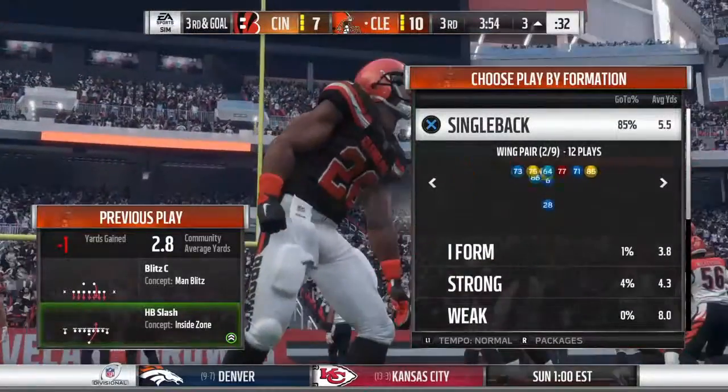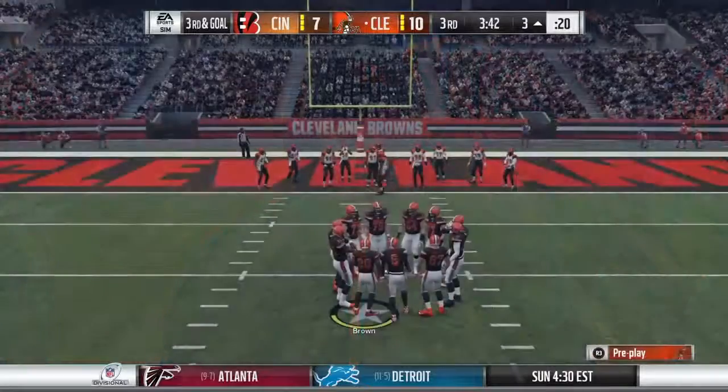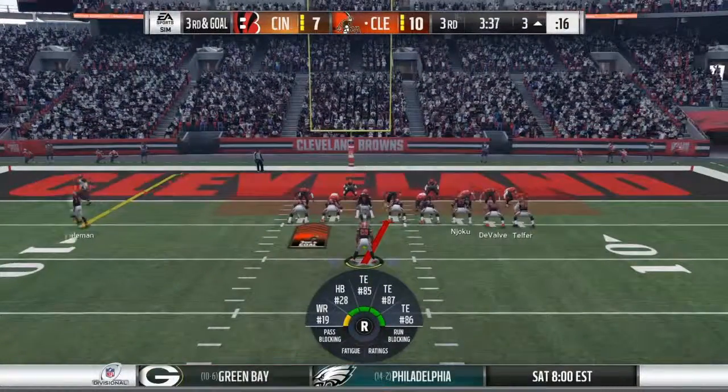Now, that was a terrific play. We're down here near the goal line, and only one word comes to mind for me, and that's overwhelm, because they absolutely overwhelmed the offensive line. He came free and made the hit in the backfield.